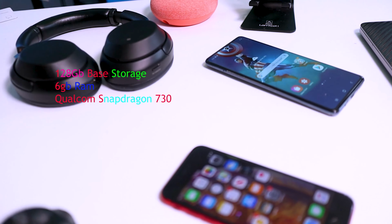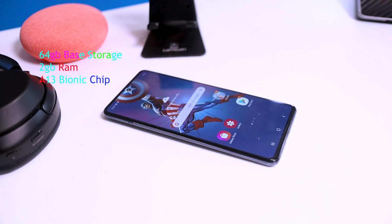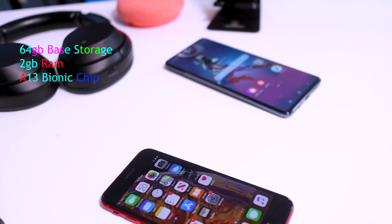So now let's talk about the RAM and processor, starting with the Samsung Galaxy A71. The Samsung Galaxy A71 has 6GB of RAM and is powered by a Qualcomm Snapdragon 730, which is a mid-range chip, while the iPhone SE has 2GB of RAM and is powered by the A13 Bionic chip. And once again, this is where the iPhone SE actually shines, because the A13 Bionic chip is the same chip you get on the iPhone 11 Pro Max, which is the one I'm using to shoot this video right here. So when it comes to processing power, I'm going to give it to the iPhone SE.